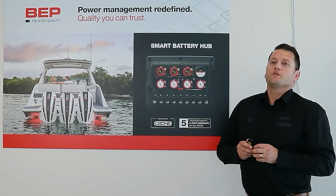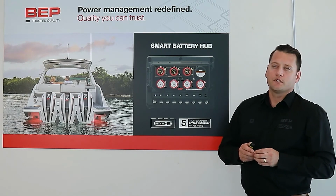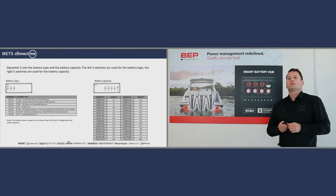The first 3 switches on that dip switch are the battery type, and the remaining 5 switches are the capacity. So for example, if you wanted an 800 amp hour battery, you would set dip switches 4, 5, 6, 7, 8 all to on, giving you that 11111 dip switch number.